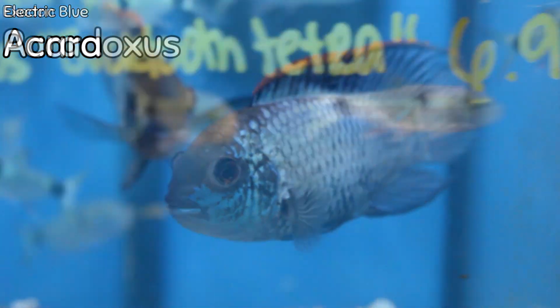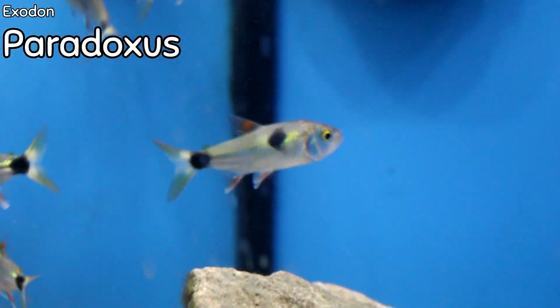I love them. Exodon paradoxus, the meanest tetra in the world.